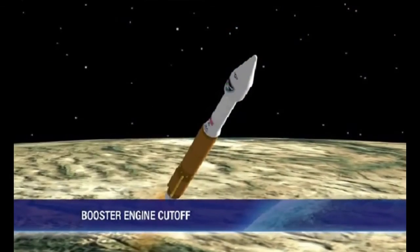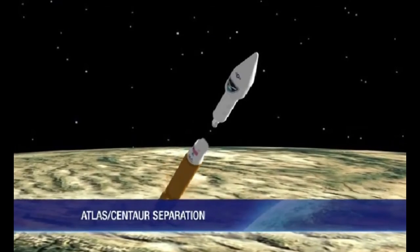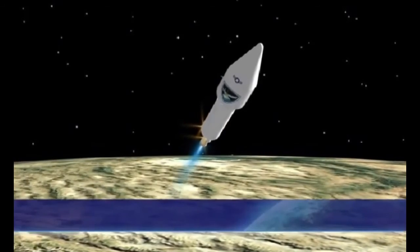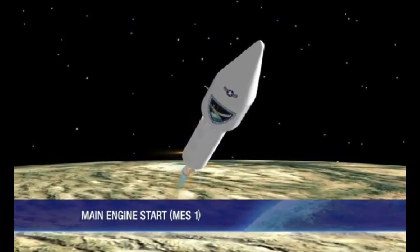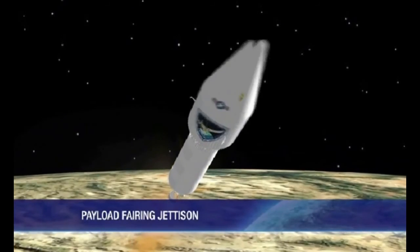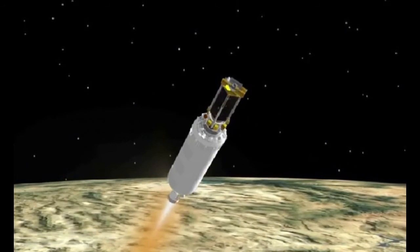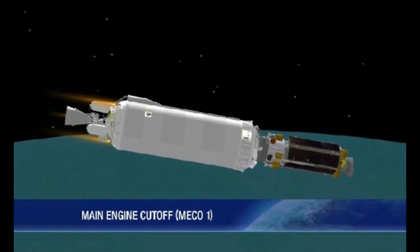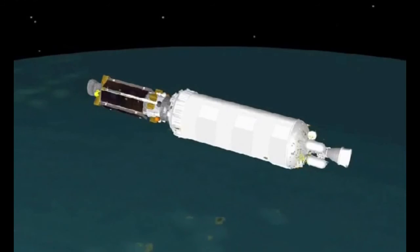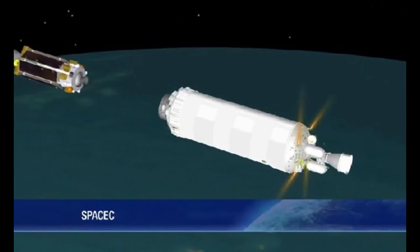Booster engine cutoff occurs approximately 4 minutes after liftoff. 6 seconds after booster engine cutoff, the booster stage is jettisoned. The first Centaur main engine start takes place 10 seconds after booster separation. The payload fairing is jettisoned approximately 4.5 minutes into the flight. Centaur main engine cutoff occurs just over 15 minutes into the flight. At 18 minutes 28 seconds, Centaur releases DMSP for the United States Air Force.